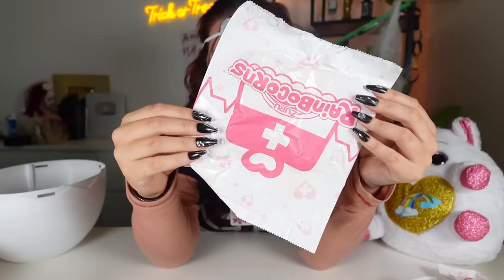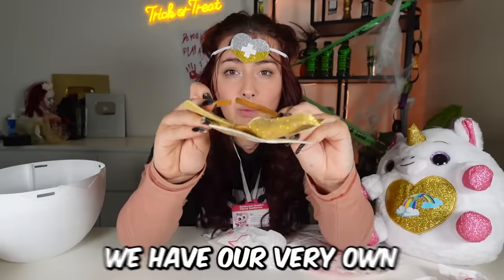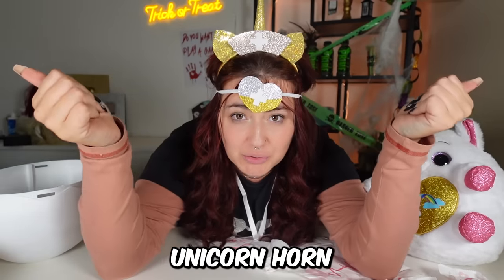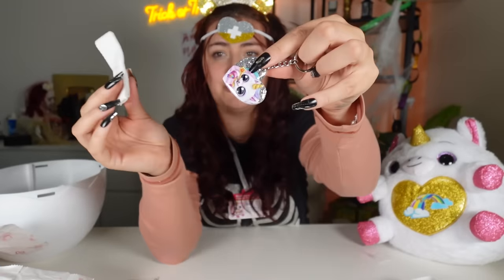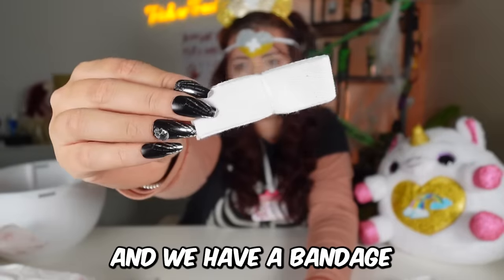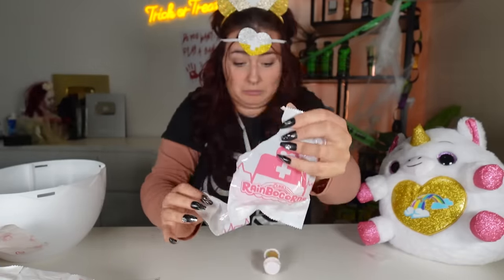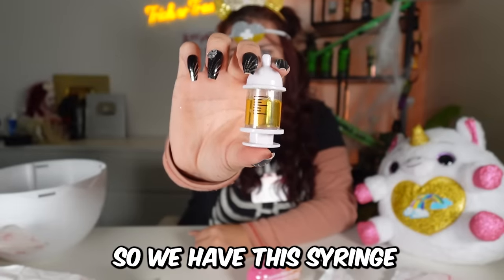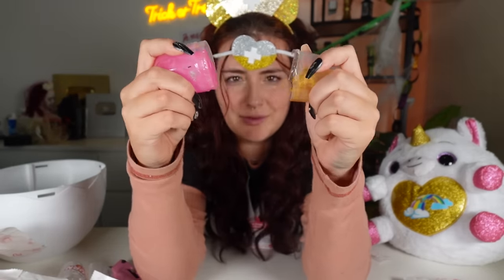Bag number three. Oh my goodness. We have our very own unicorn horn. Oh wow, we have a key ring and we have a bandage. And finally, bag number six. This one is so heavy. Okay, so we have this syringe and we have this big tablet. Okay, let's open it up.